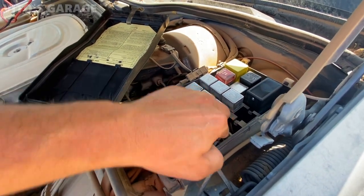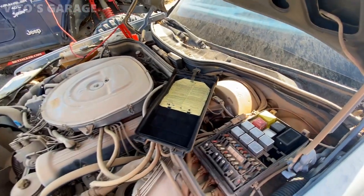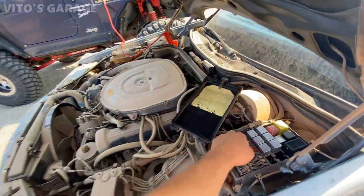I'll buy it either way, whether it's awesome. That's awesome. Look at this big vacuum booster. That's crazy. They used to make amazing cars back then.